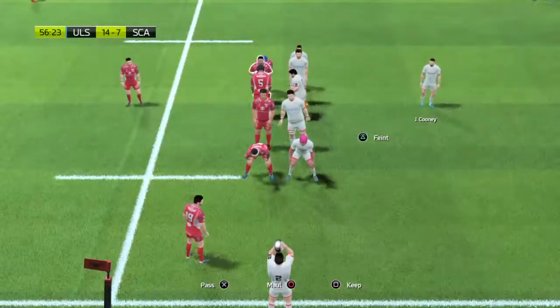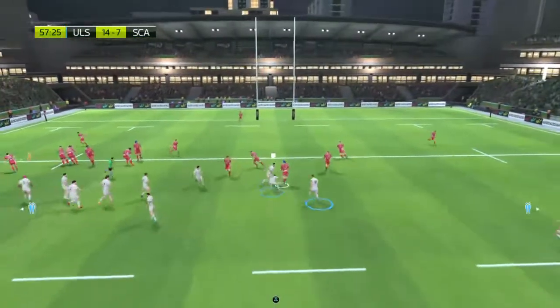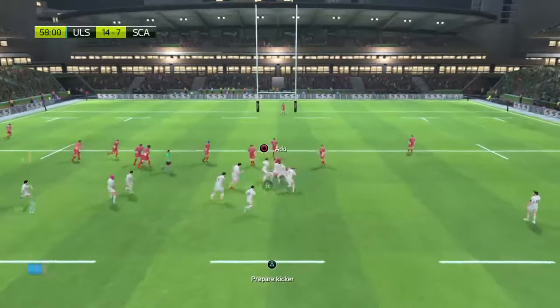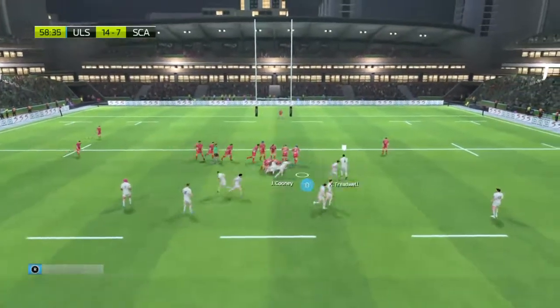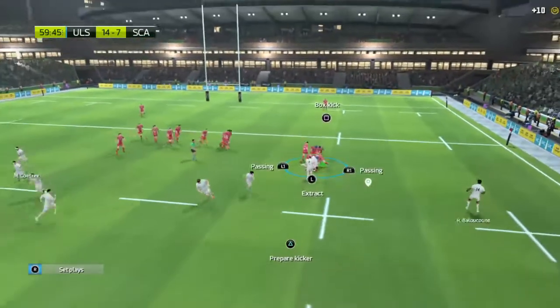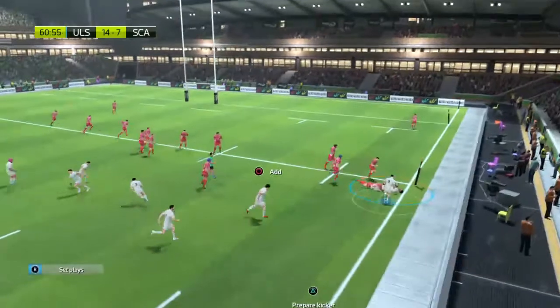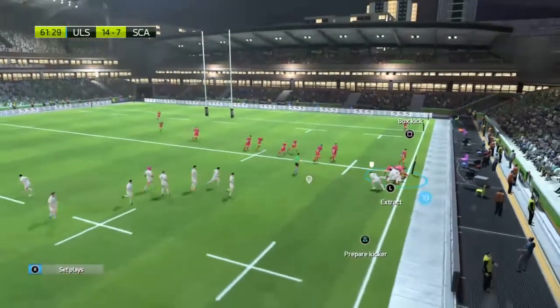Now, here's the first line-out. Ball thrown in and in the hands of Scarlets. Oh, that's a poor pass. Reedy charging in. That looks like it'll be a ruck. Cooney finds his mate. Ruck forms. The ball is kept by Ulster.